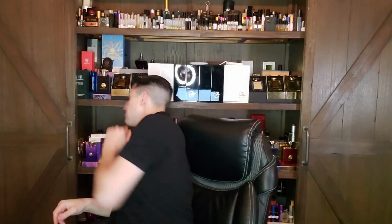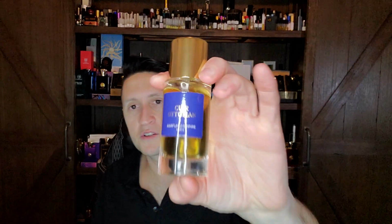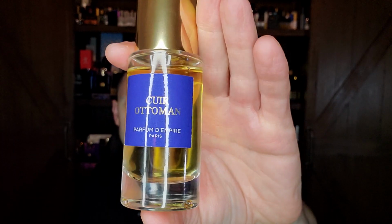Okay, next on the list, we've got number 35, and it is a Parfum d'Empire, and this is called Cuir Ottoman. Okay, so Cuir Ottoman has one big Achilles heel, and that is performance. The smell is absolutely beautiful. It's leathery, spicy. It's got that iris leather combination that I love so much, and the iris is there from the very beginning, and it dries down to this benzoin, frankincense, tonka.